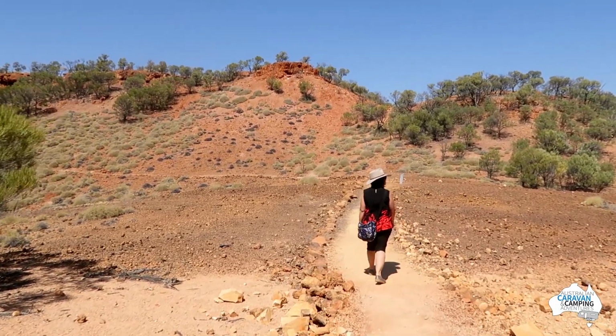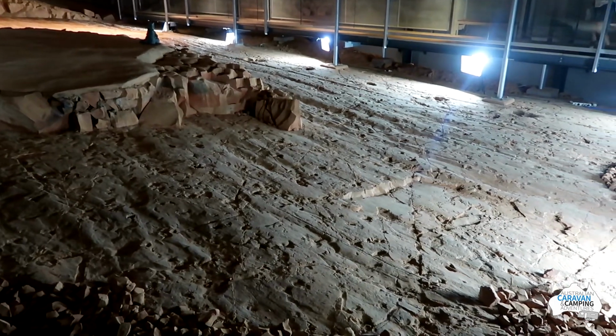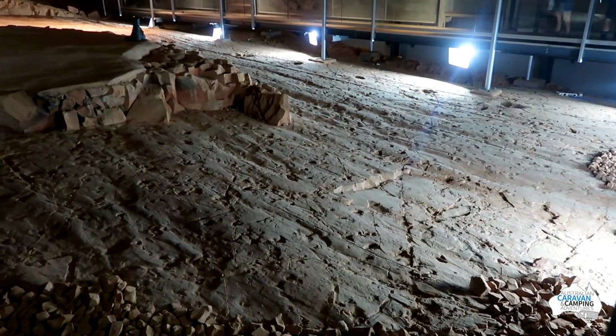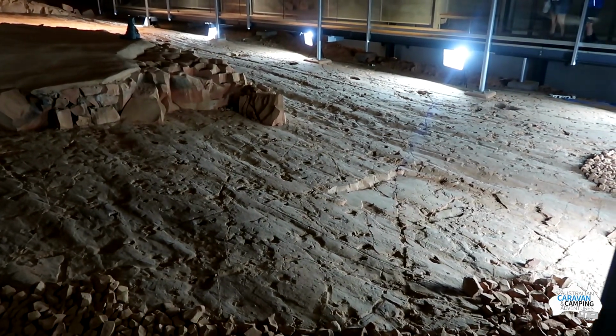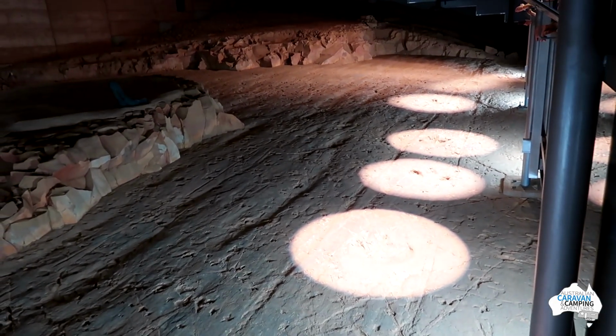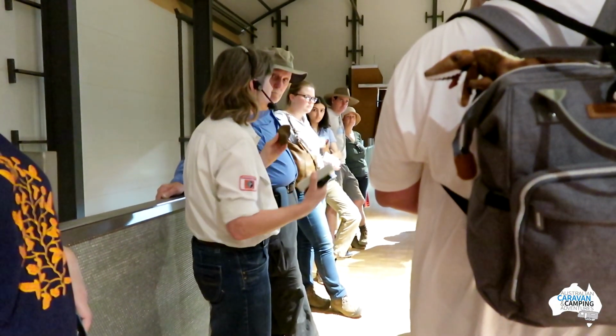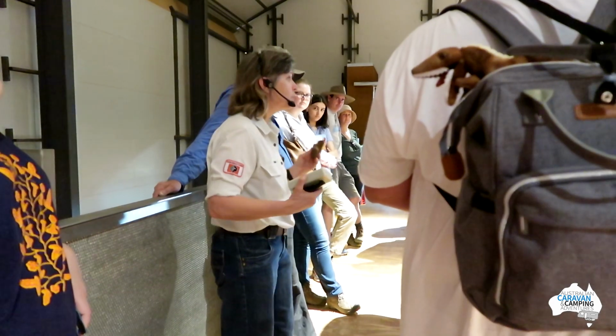Inside of the museum, you'll see the fossilized footprints of at least 150 dinosaurs that walked upon the land 95 million years ago. In the 1960s, Glenn Seymour, the local station manager, thought he had come across fossilized bird tracks. Instead, he found the only recorded evidence of a dinosaur stampede in the world.